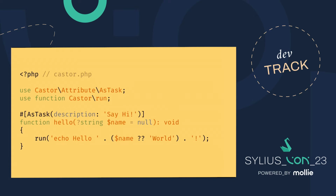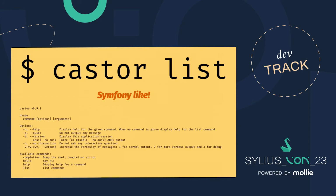So this one, you run Castor hello, and it says hello world. You run Castor hello John, and it says hello John. That's easy. It's written with Symfony, so it uses all the process stuff, all the command line styles, everything from Symfony. And so you have the common help that you mostly know, because I think you've already used the bin/console binary in your project. So you can see the hello, say hi command here.